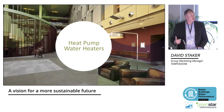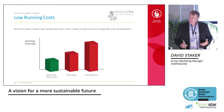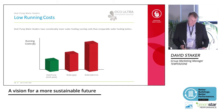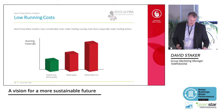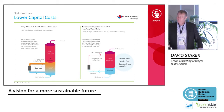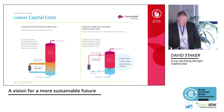There's a few emerging technologies like hot water heat pumps. In the good old days, it was a boiler, whether it was gas or electric. But the actual energy cost to run hot water from a boiler is significantly more than a heat pump. And obviously that same saving flows through to carbon dioxide reductions as well. And because we're able to deliver real-time production of hot water instead of lots of storage, you can actually create reduced storage, which reduces capital costs, as well as those reductions in running costs.